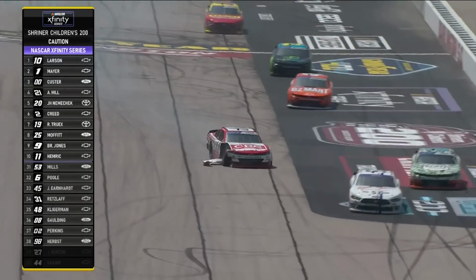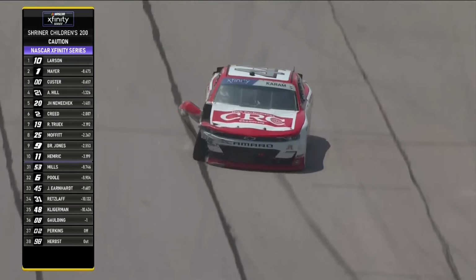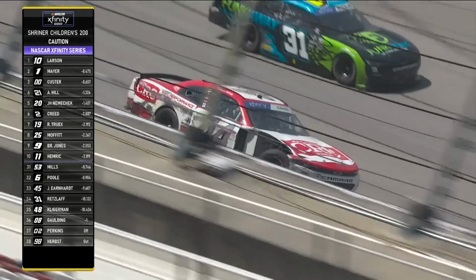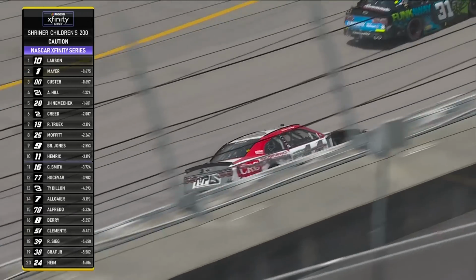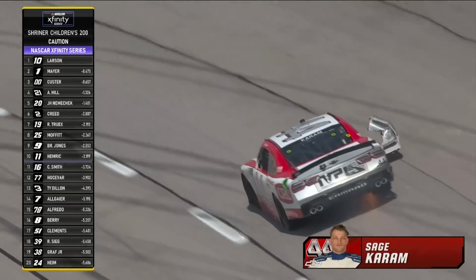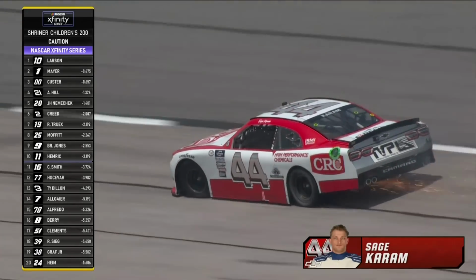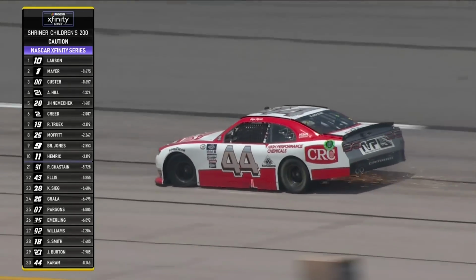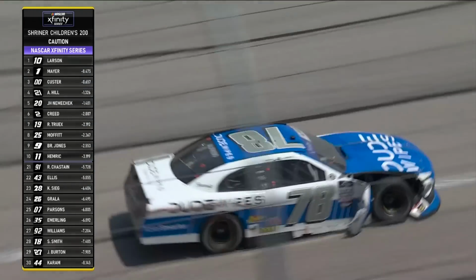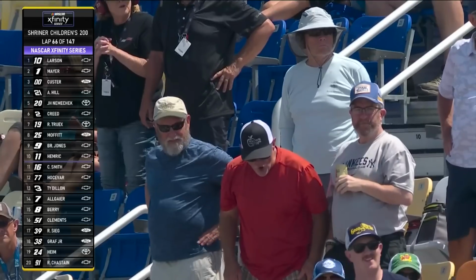And now we get our fifth yellow of the afternoon. Sage Karam in the 44 driving for Alpha Prime. Second time he's been into the wall this weekend, but I don't think this one's repairable. Yeah, that's big damage. He's got right front suspension damage. You saw him in qualifying yesterday. He sent it on the fence, and they fixed it up for today, and just having a tough go of it. As we also have 78, Anthony Alfredo in the Dale Jr. throwback with some damage.